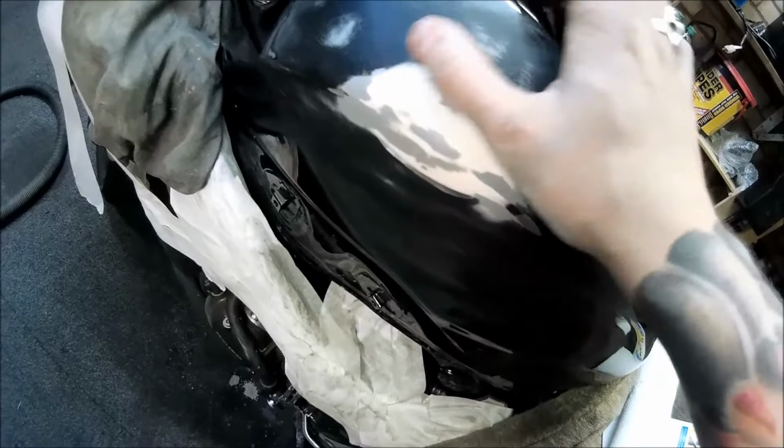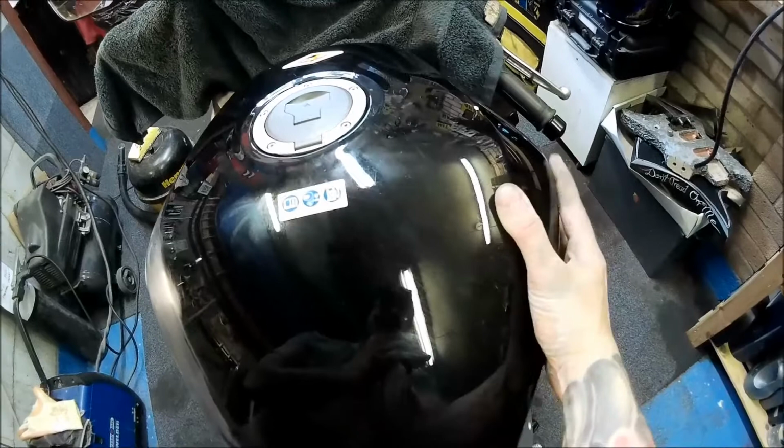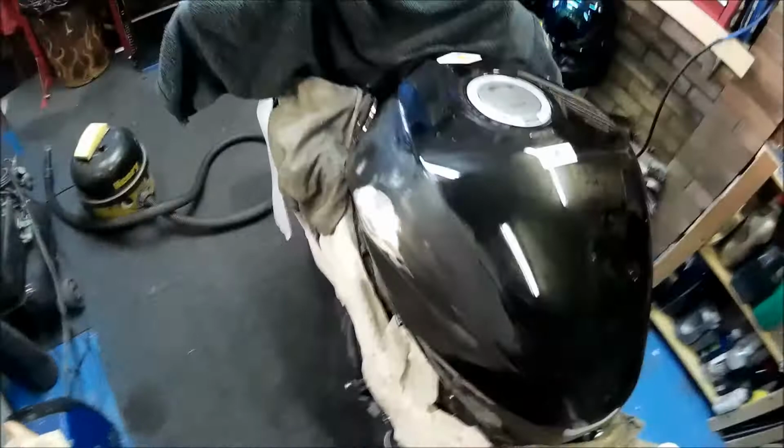I mean, it's a pretty close match to the other side of the petrol tank. If you look at that, you've got that curve going over here, and it's the same on this other side, and even I can feel it going up and down. It's kind of the same. This is probably slightly sharper on this side, but this is close enough. Looking at it visually, it's bang on.